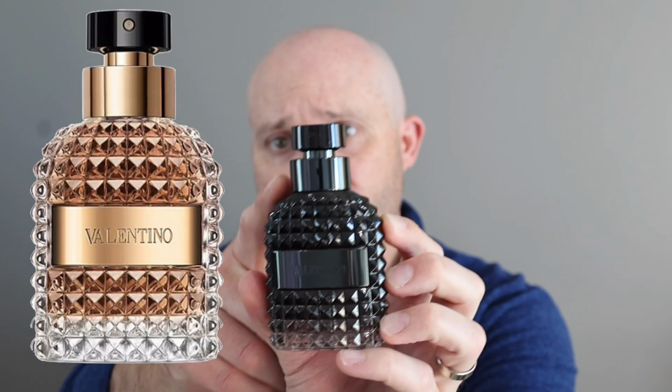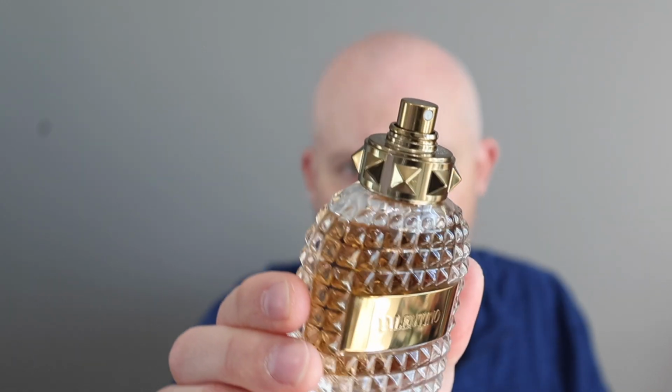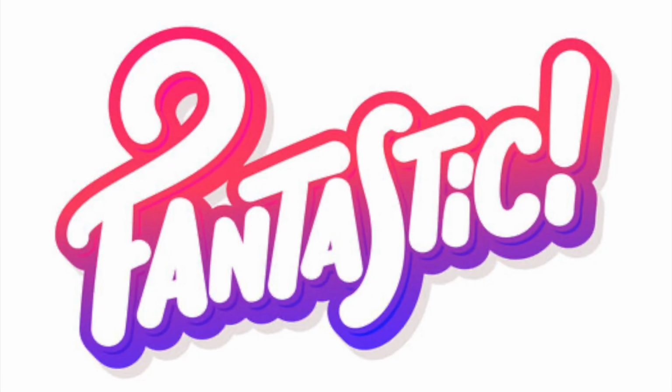The original had the smooth neck around, just circular. Now both have this studded around the bottles. I think all of their fragrances are like this now. If you get this online, both fragrances are going to have the studs around the neck. The original is fantastic. This one, just as good.